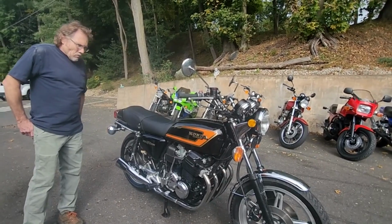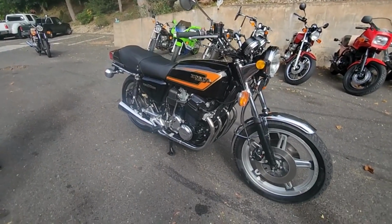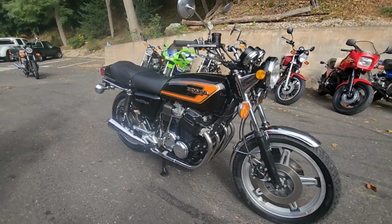When Justin rolled up with this today and the sun was gleaming off the paint job and the Kerker header, I said to myself, this is the nicest 78 750 I've seen since 78.